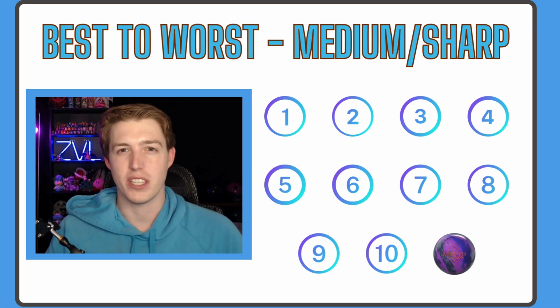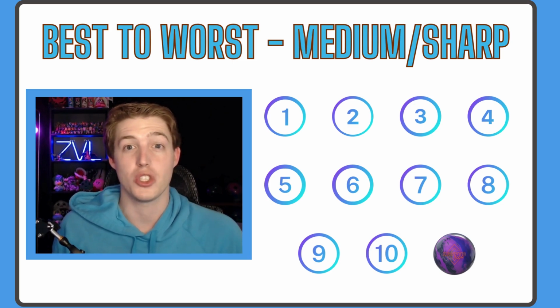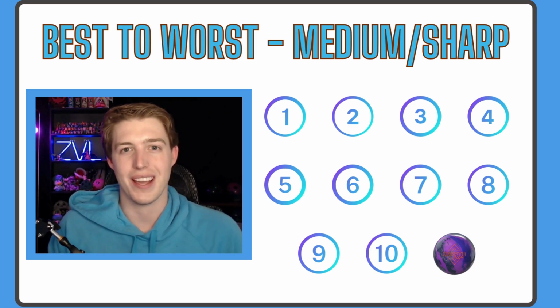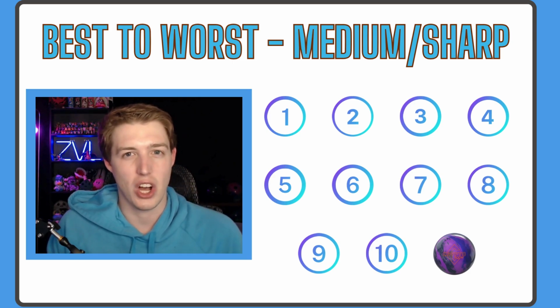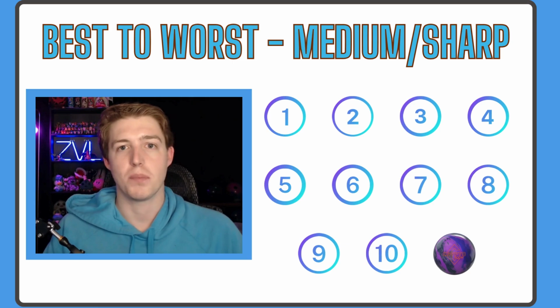Now, while this ball does look really cool, I love the colorway, it just rolls a little bit weird. Radical's never known for their shiny options, and this ball just doesn't do that great. The original Crypto was absurdly strong and absurdly smooth, and the Crypto Boom is a little bit similar, where it is very early for a shiny ball, and it is super sharp, which is just kind of odd. It's just a ball that doesn't seem to know what it wants to do, so that's why I have it at number 11.